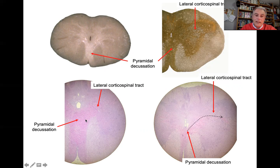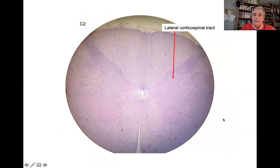So again, in this image, you see the decussation of the pyramids here. Here are the fibers that remain uncrossed, and here we have the fibers that are going to cross the midline. So you have the lateral corticospinal tract. And as you see, these fibers, here is the pyramidal decussation, cross the midline in order to form the lateral corticospinal tract. Here you have it in this image.